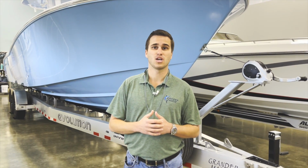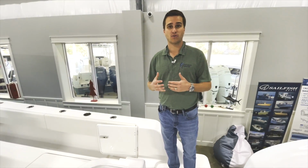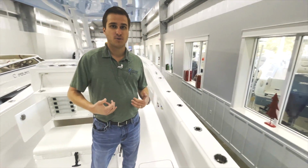They made some changes here recently on the transom that we're really excited to show you, and we're going to go check it out. One thing you're going to notice on the 2021 model is now we have a transom door on the starboard side. As you can see, we can walk through. We can come inside the boat, outside the boat.